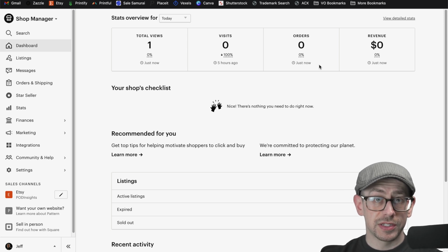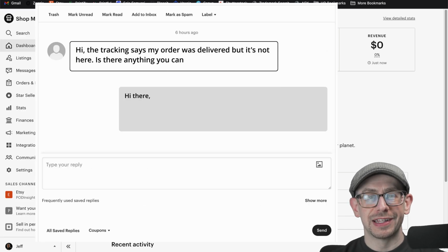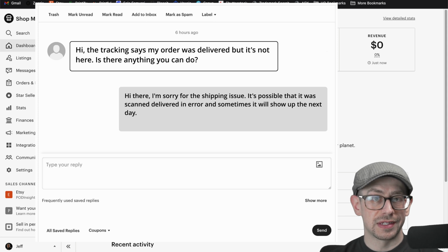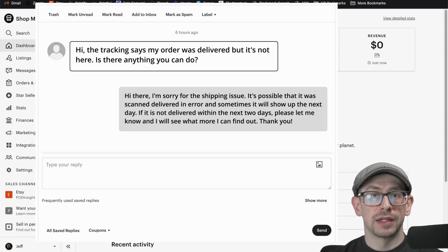So if the customer messages you on the actual day that it was scanned as delivered, what I'd always do is, again, politely respond to them and let them know, hey, I've seen it before where the carrier scans it as delivered by accident, like it was an error, and then it just shows up the next day. So let's give it a day or two, and please just message me back if you don't receive it by that point, and then we'll take it from there. And I've never had an issue with that.